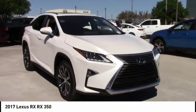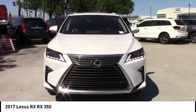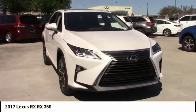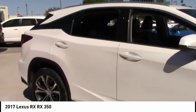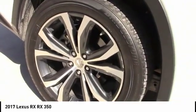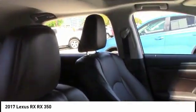Looking for the right vehicle? Check out the 2017 RX. The Lexus RX offers a spacious interior with an extremely high level of quality. The RX is the perfect fit for those looking for fuel efficiency, a wide variety of safety and technology features, and that luxury feel. And is priced below $45,000.